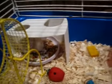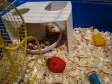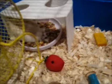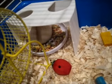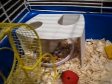I just thought it'd be kind of cool for it to be more of a protective area for her to eat. I don't know, I just felt like trying something different. So, that is the update. I just put that in there, and we're just going to see how that goes.